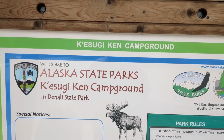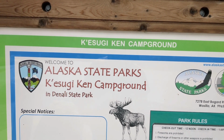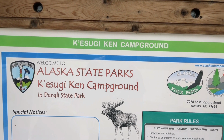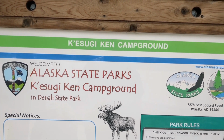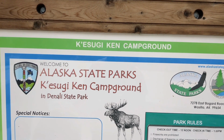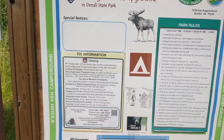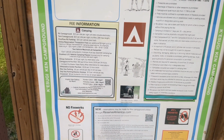And if I'm butchering the pronunciation, I apologize. I don't speak the language this is based on, one of the Alaska Native tribes' languages. That looks like K'esugi Ken to me, so that's what I'll go with. But you can go to the Alaska State Parks website and access their reservations. So make a reservation. There are some first come first serve sites for RVs, but they fill up quick.